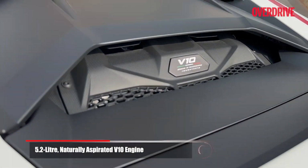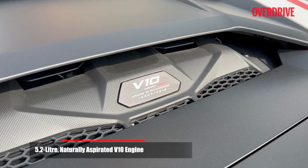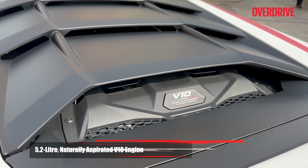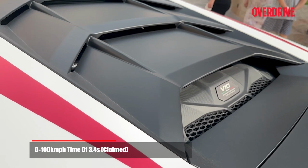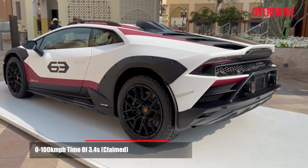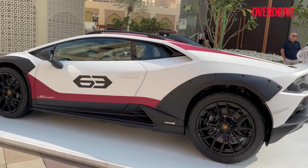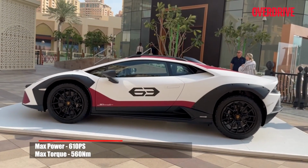The engine, of course, is the V10, like I said, restricted to 610 PS, restricted to a top speed of 255 kilometers an hour. The 0 to 100 in this state of tune and with the higher ride height is 3.4 seconds, so that's clearly not the quickest for a Huracan, but it is with those off-road tires, with those knobby tires.